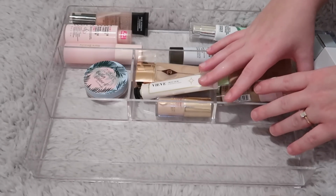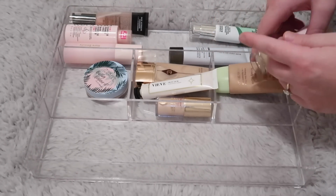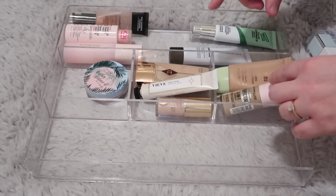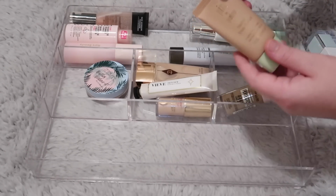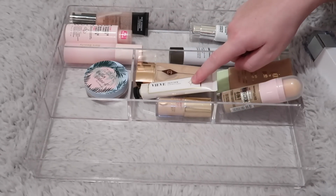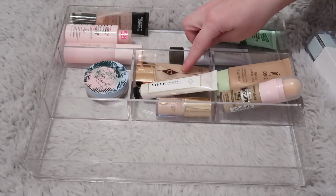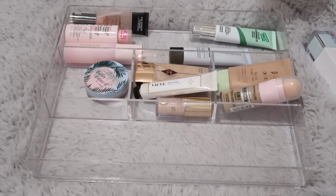My glowy primers are honestly not going anywhere. We have the 4-in-1 Perfector from Maybelline. That's gonna stay. This is like my second or third one. We have this one from Pixi, the Flawless Beauty Primer. That one's amazing. We have the Vlvd Skin Dew. We have the Charlotte Tilbury Wonder Glow. And we have the Charlotte Tilbury Hollywood Flawless Filter. I'm keeping all 5 of those.